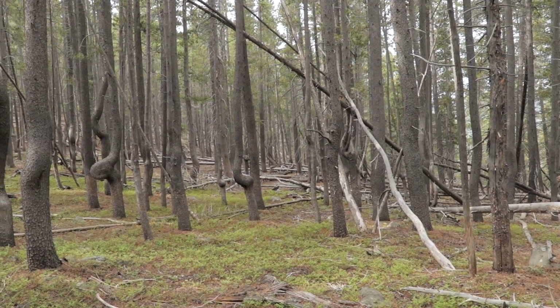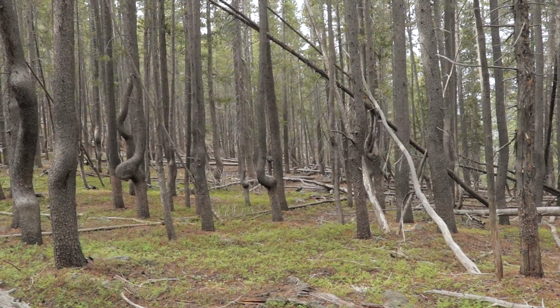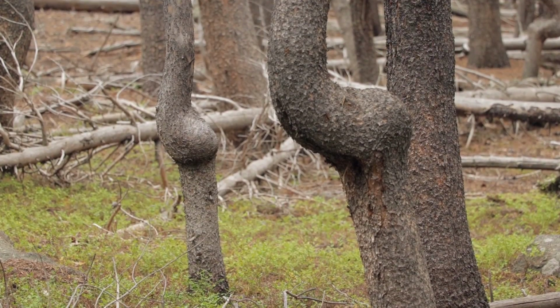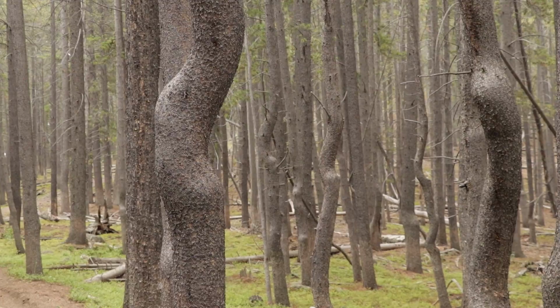This is so weird. This is like the gallery of misshapen trees. These are all lodgepole pines that are supposed to be pretty much straight as an arrow, and they are all twisted and knotted and misshapen in every shape imaginable. This would make lousy lodgepoles.